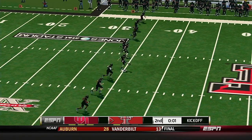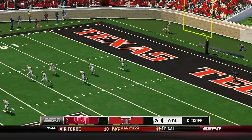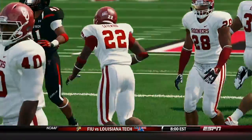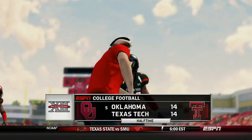Texas Tech lines up for the kickoff. Gatewood from the one. He makes it to the 25-yard line. We've played a half. We're deadlocked right now at 14.